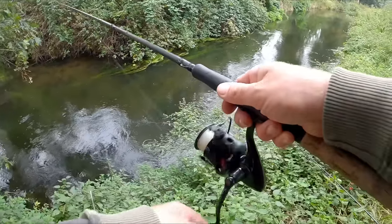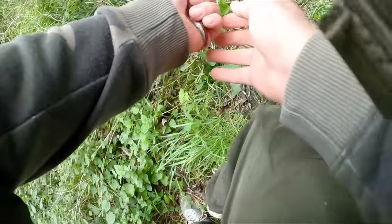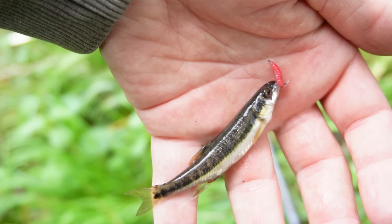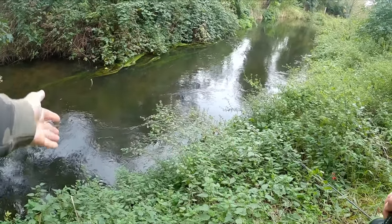We got them, we got them. It's gotta be a new species. It's a minnow. Yes, we got a minnow. That's another species. Beautiful little minnow. Normally if I fished it, I would only consider it as perch food, but today he was welcome.